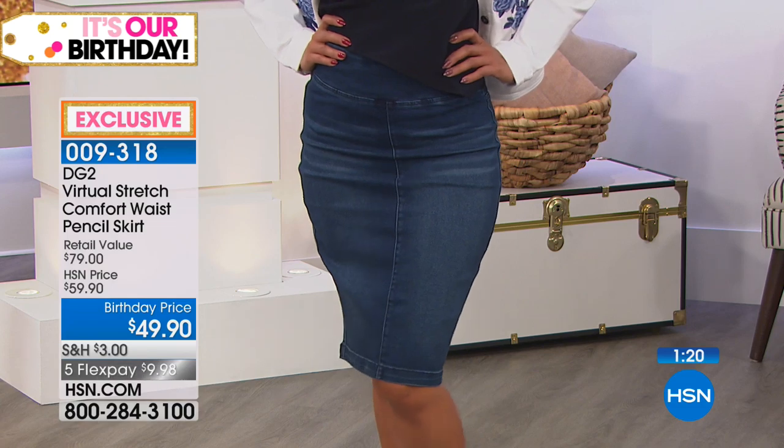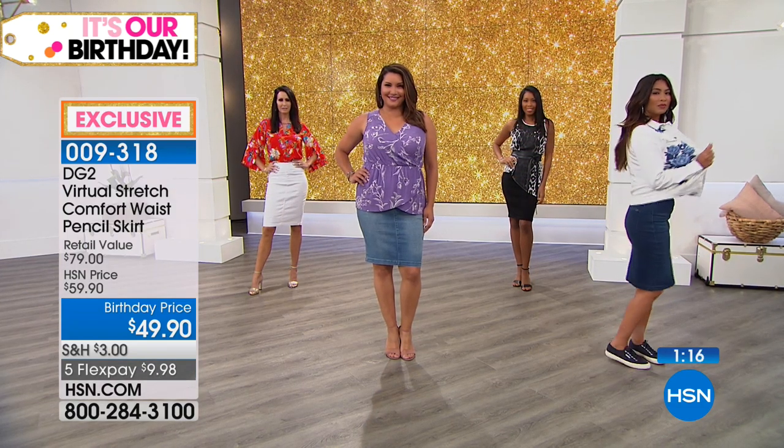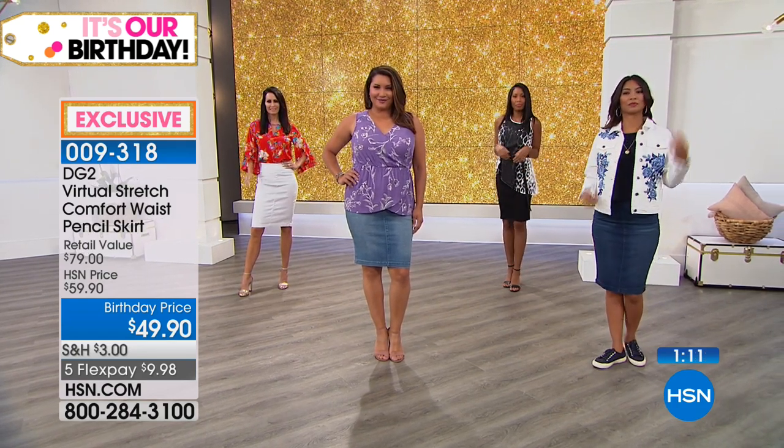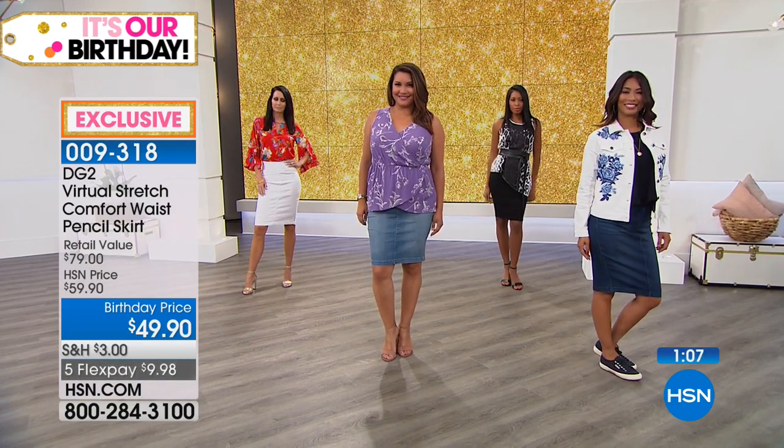Also, just so you'll know, that denim jacket's on sale today as well. It's a virtual stretch denim jacket. It's our final quantities on that. And that has that beautiful contrast of the embellishment. We've got a couple colors available. So if you've seen that denim jacket, that's also something that's back in stock tonight.